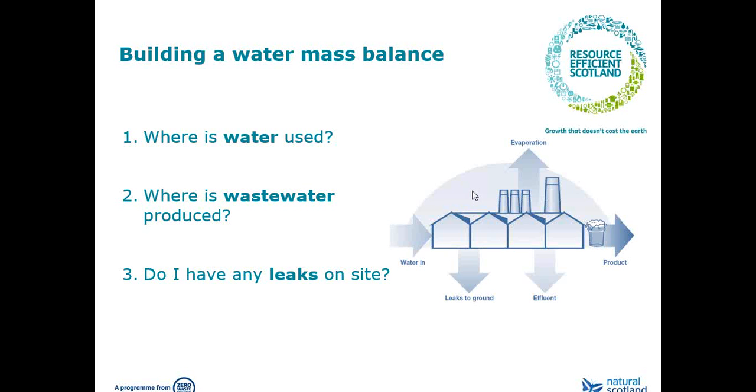This will help you identify areas where the greatest cost savings are possible. In addition, if you can't account for all the water within your organisation, it's possible that you might have a leak on site. And obviously identifying and fixing any leaks on your site should be a top priority, as it will lead to instant savings on your water bill.